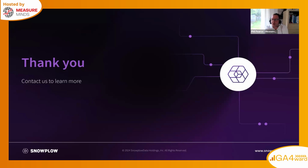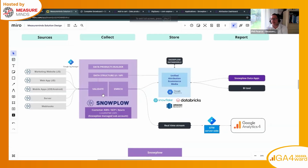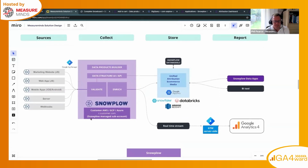And I think they were partly on a kind of Amazon stack. But would you say, does it matter if the clients are on a Google stack or Amazon stack? Can it work on both, or is there anything that makes it a better fit? It's a good question. I would say no.